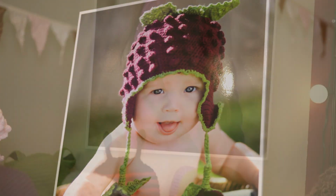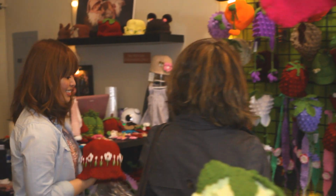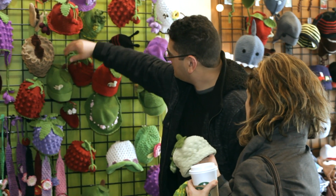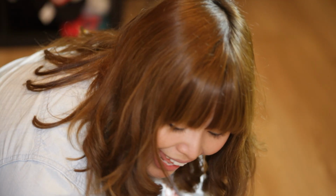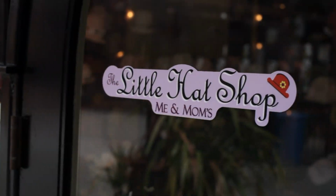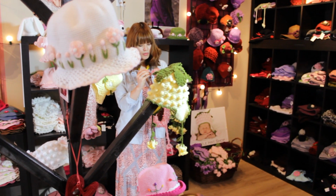From swap meets to a store of their own in Seattle's Pike Place market. As Jan got older, she learned to appreciate the hat business that supports her family. They became known as the Little Hat Shop. And at just 24 years old, Jan has opened her own branch in Victoria's Market Square. And she suggests it was her family who started the crochet hat trend.